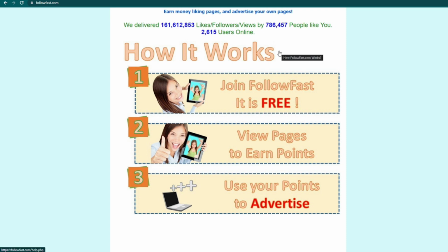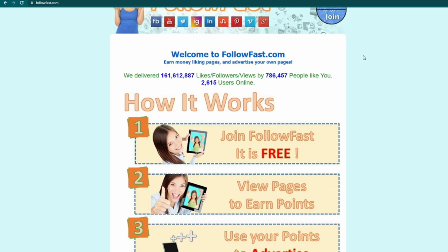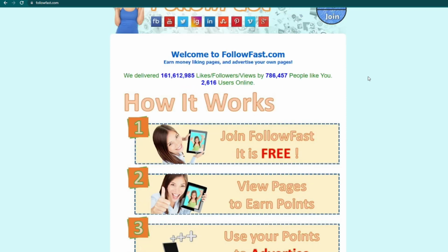So it's essentially a GPT or get paid to do platform. And when you check its website, it says earn money liking pages and advertise your own page. So besides being a GPT platform, it's also a medium that's being used for traffic exchange or social media exchange, and you can earn by participating in certain tasks that you do on social media specifically by following these simple steps.